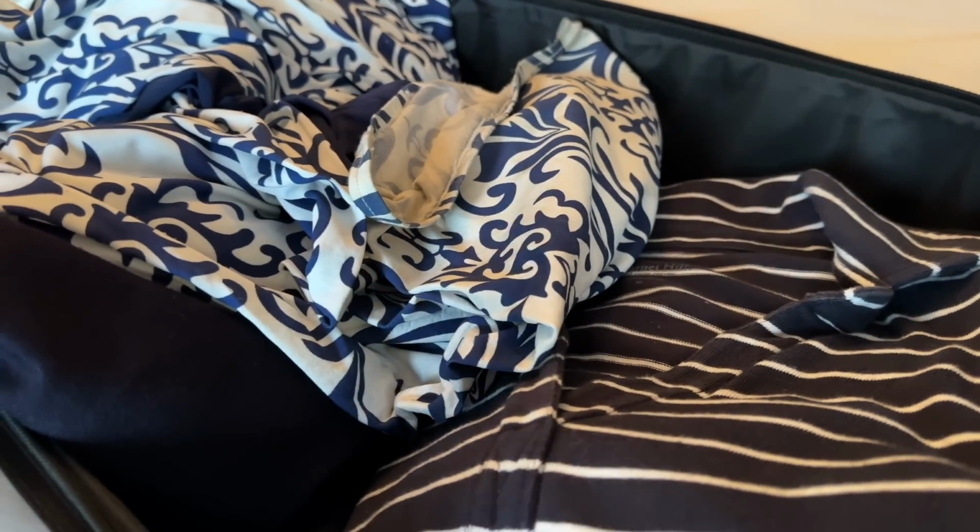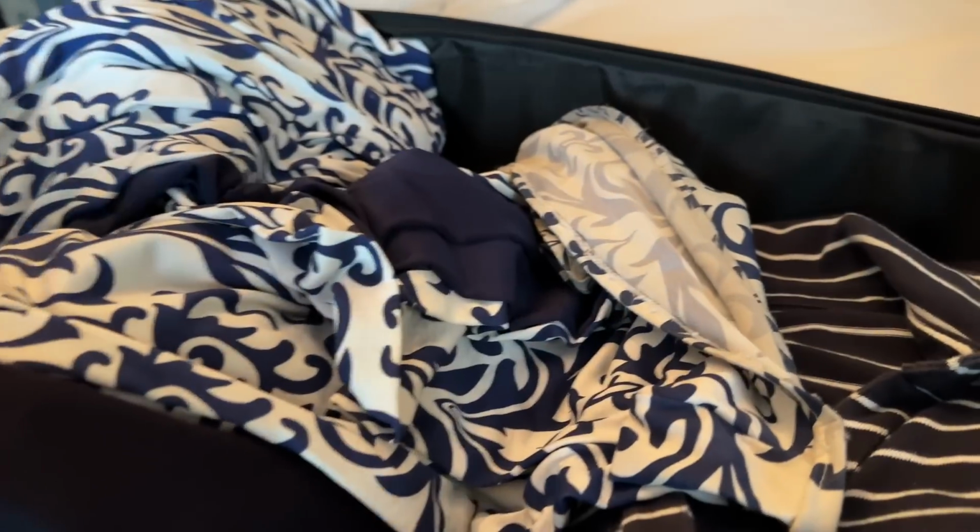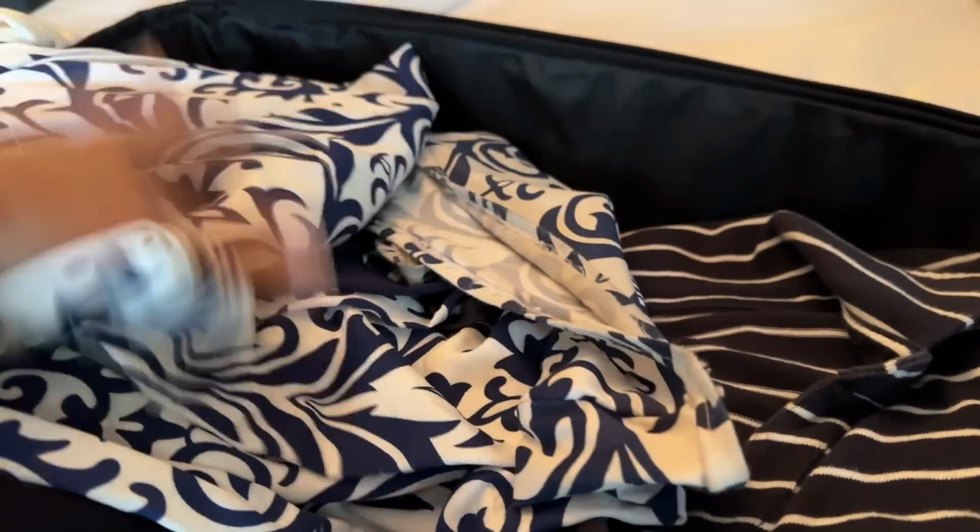Actually, both are in here. And then another blue and white shirt, my white pants, and a sweater if it gets chilly. And then I have a coat in the car. So this way, no matter what the weather is, I just have a few key pieces that I can mix and match to create an outfit.